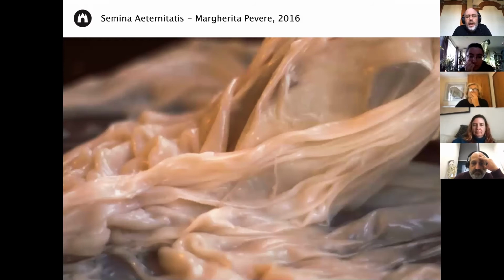Here you see a similar type of viral transfection by Margarita Pevere, where she took a story that she recorded from an elderly lady in Germany and put it in the code of this kombucha type of organism. And she didn't disclose the exact story that she put in there. The technique is a viral transfection, which is kind of conventional already, because many known artworks use this type of technique.